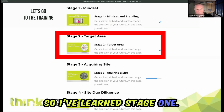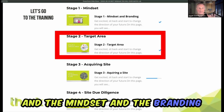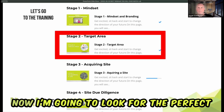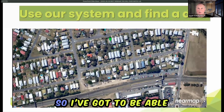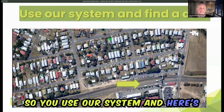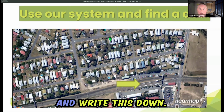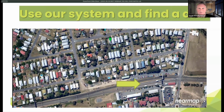So I've learned stage 1. Great. Understand the structures and the mindset and the branding and everything. Now I'm going to look for the perfect target area for my first deal. I'm going to do a no money down deal. So I've got to be able to prove it to my investor, right? So you use our system, and here's a little hint for you right now. And write this down if you're writing stuff down. Write down the word convenience.